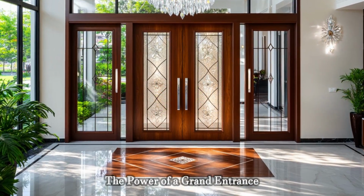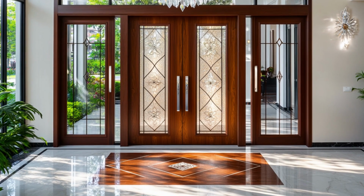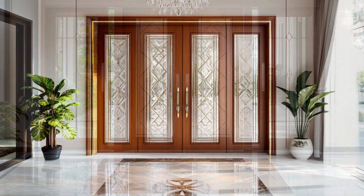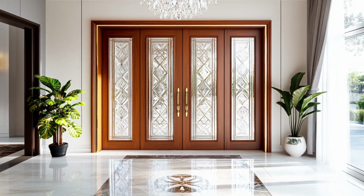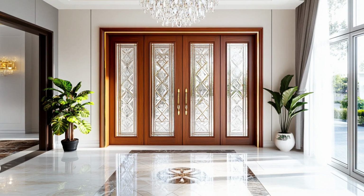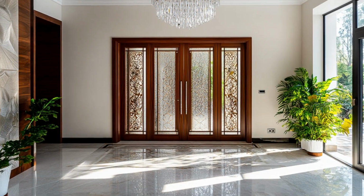Your home's first impression starts at the entrance. Transform a plain entryway into a grand statement by upgrading your front door with intricate woodwork or glass accents. Add a luxurious chandelier in the foyer and replace plain flooring with polished marble or herringbone hardwood. Small changes here can create a big impact.